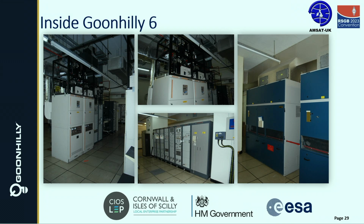And then on the right there, you've got the old air handling units, which provided the cooling for all the C-band TWTs, and those were in need of quite a bit of TLC after quite a few years exposed to the salt air.